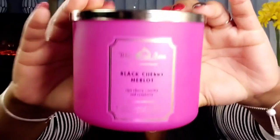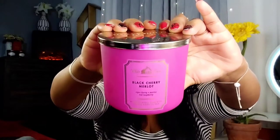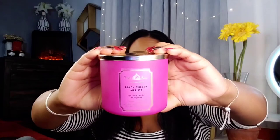When I got home and burned this thing, I was thrown. I couldn't believe how good this thing smells. It smells amazing. Here you go, take a look at it. This is the White Barn. I had to double check and research when I first got these because it says White Barn. It doesn't say Bath and Body Works, so I wasn't sure if this was from another brand or another store. But sure enough, y'all, White Barn candles are sold at Bath and Body Works.